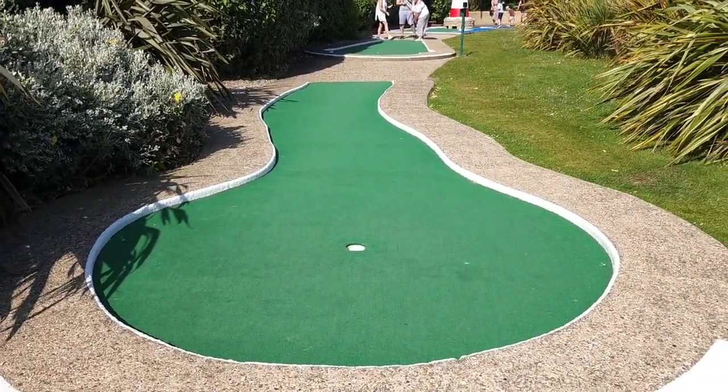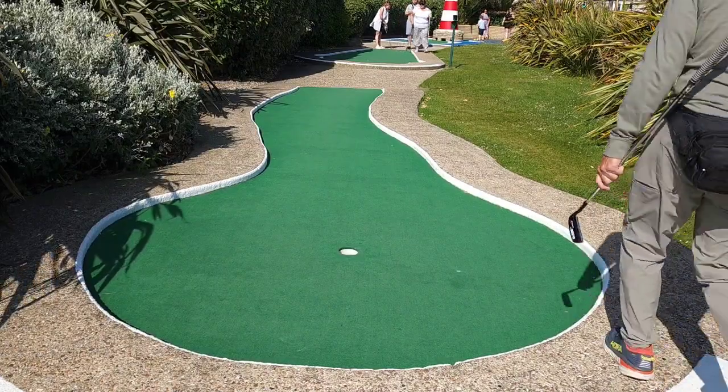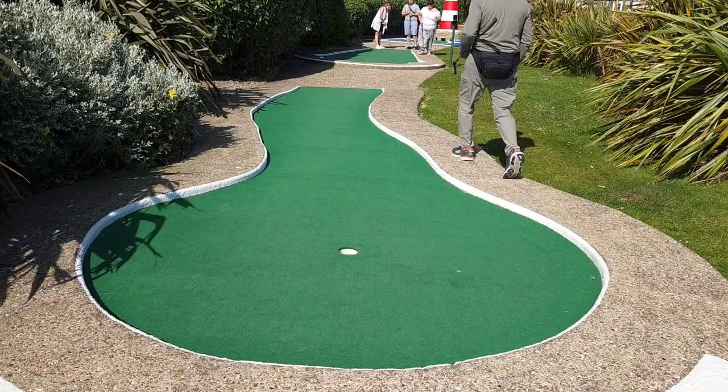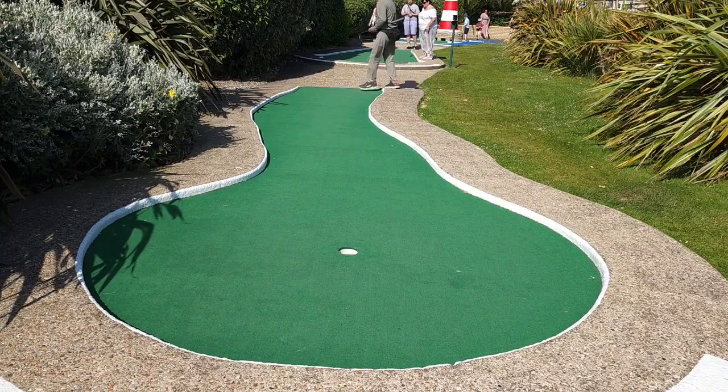General public is starting to show up. This place gets incredibly busy. It's amazing. I love it. I love coming here. I love how passionate the Brits are for mini golf and just Europeans in general.